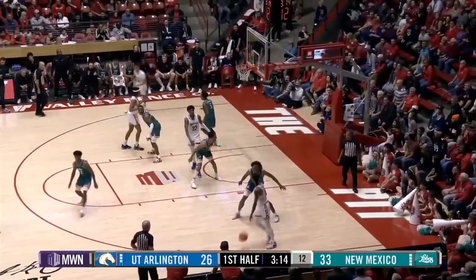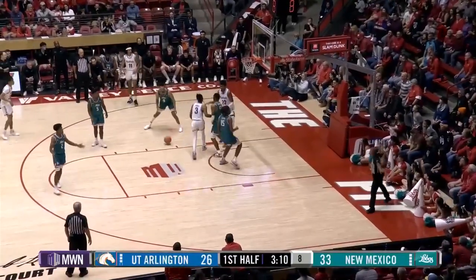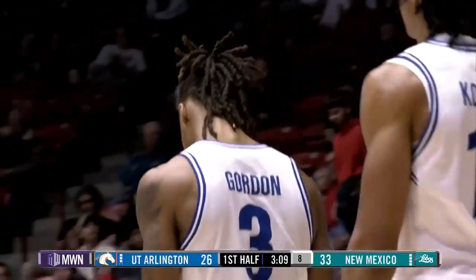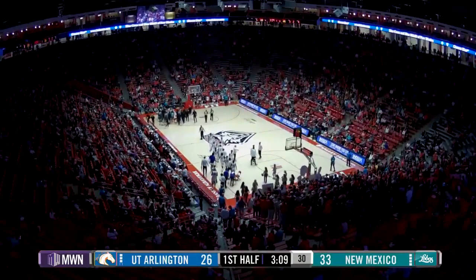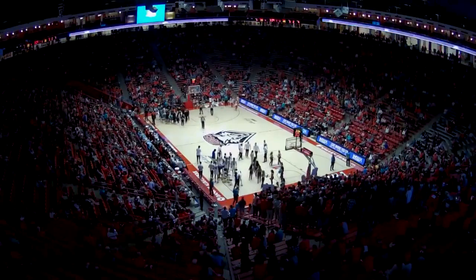Here's Gordon on the switch, has Toppin on. Going to back him out to the arc and get to work. Spins past him, and he hooked him. Player control foul, offensive foul on Deshaun Gordon. Timeout on court. Lobo ball on the other side. 3:09 to go first half. New Mexico 33, UTA 26 on the UNM Sports Radio Network.